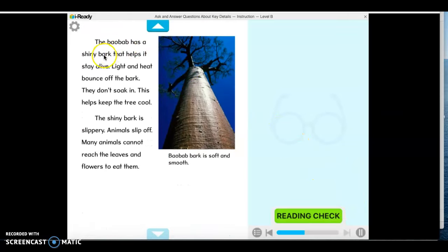The baobab has a shiny bark that helps it stay alive. Light and heat bounce off the bark. They don't soak in. This helps keep the tree cool. The shiny bark is slippery. Animals slip off. Many animals cannot reach the leaves and the flowers to eat them. Baobab bark is soft and smooth. It definitely looks very soft and smooth there.